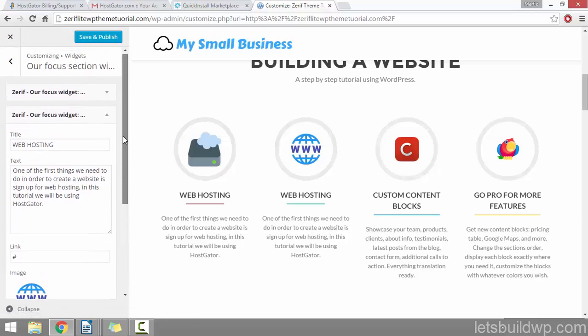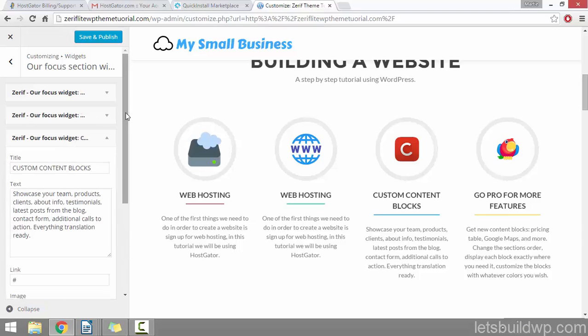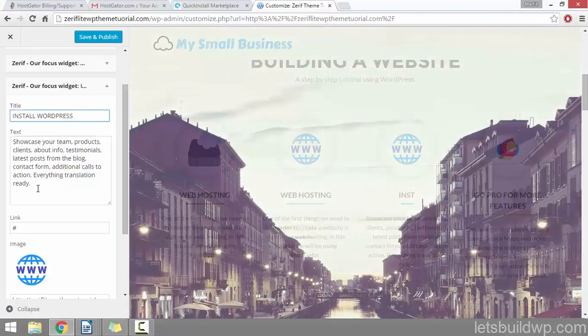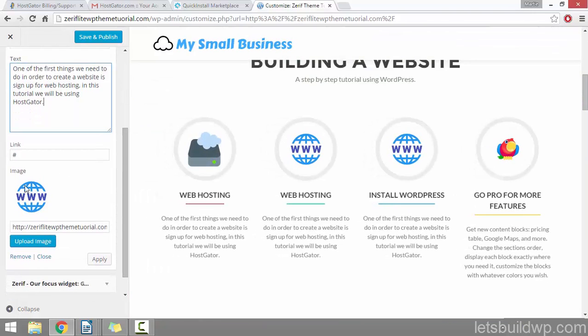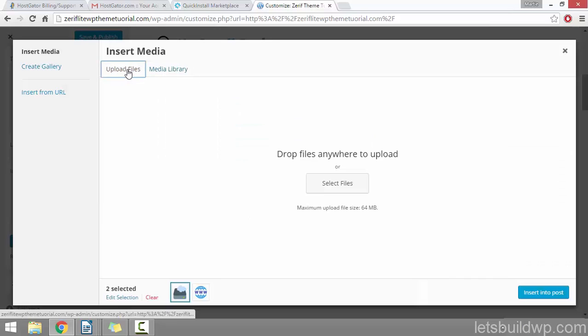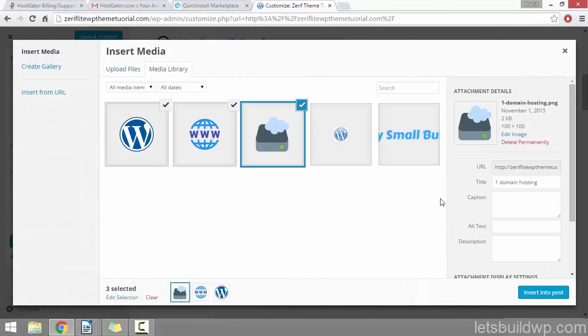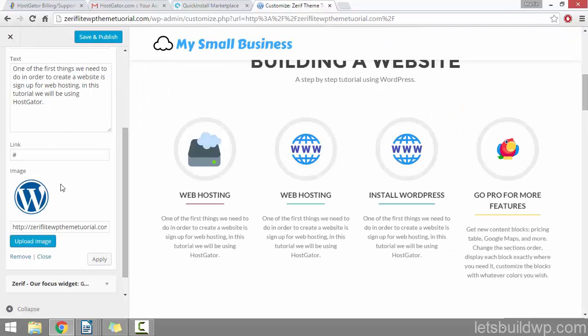Then we can just scroll back up to the top on the left and click this up pointing arrow to close the widget box. Then we can click to expand the third one and do the same thing over again. So I'm going to call this one Install WordPress. Then just paste in the same text, leave the link, and then I'm going to upload my image. Then I would add my title text and alternative text if this wasn't a demo. Then you can just leave the options at the bottom and click Insert into Post.